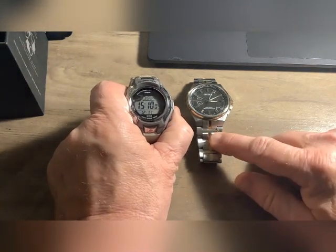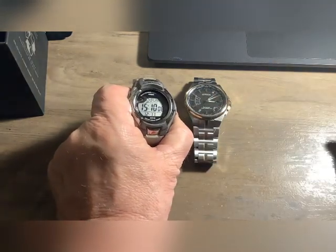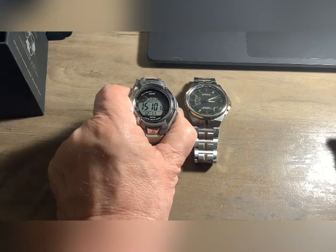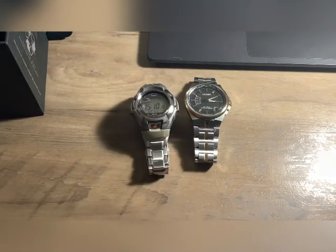The Citizen, I highly recommend it. Casios, I always recommend Casios. Great budget watches, great daily wear watches. All right. Just showing you another option for your collecting. That's it.